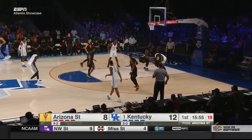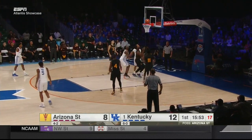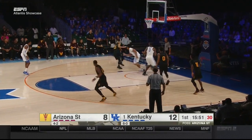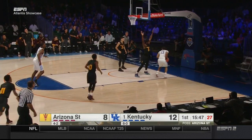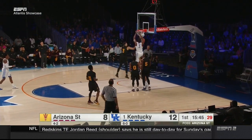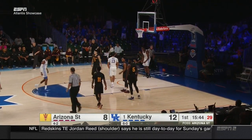Shots. The swing for Briscoe, lost the handle, won it back, other side of the iron. Adebayo went for the tip and missed it. And now it's loose. And Briscoe comes away with it. His back appears to be okay. And how about the big fella and one?